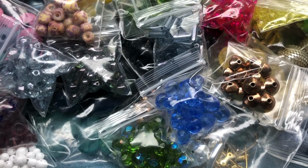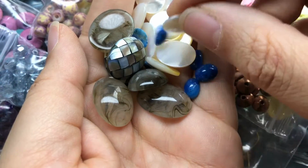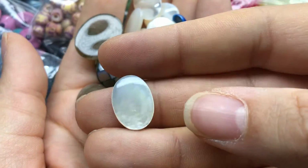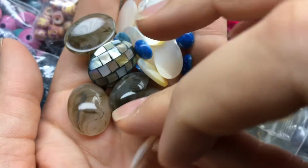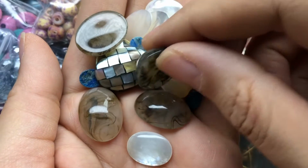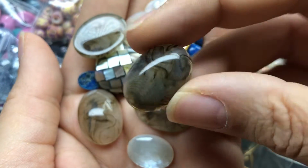And then last but not least, we have some shell. There are some capuchons in here, so that means a flat back, no hole. That's awesome. Those are really cool. I can glue those to things. I can use polymer clay with them. This is acrylic, but it almost looks like a trilobite, with the swirling in there.